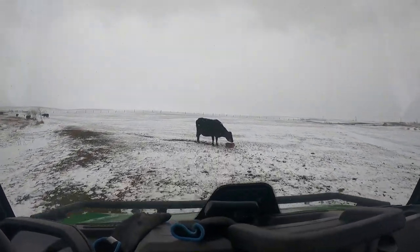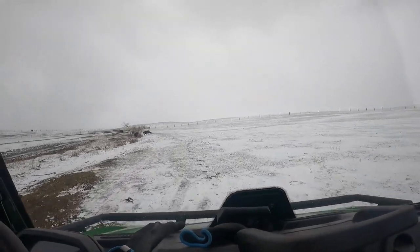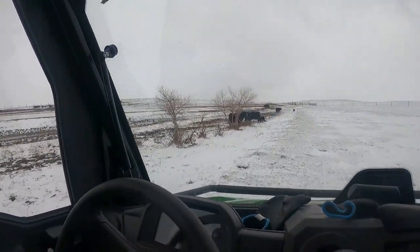There's Bambi. No, that's not Bambi. That's number four. Don't tell Kenzie that I mislabeled Bambi. All right, the calves here, they're up and moving, which is very good.